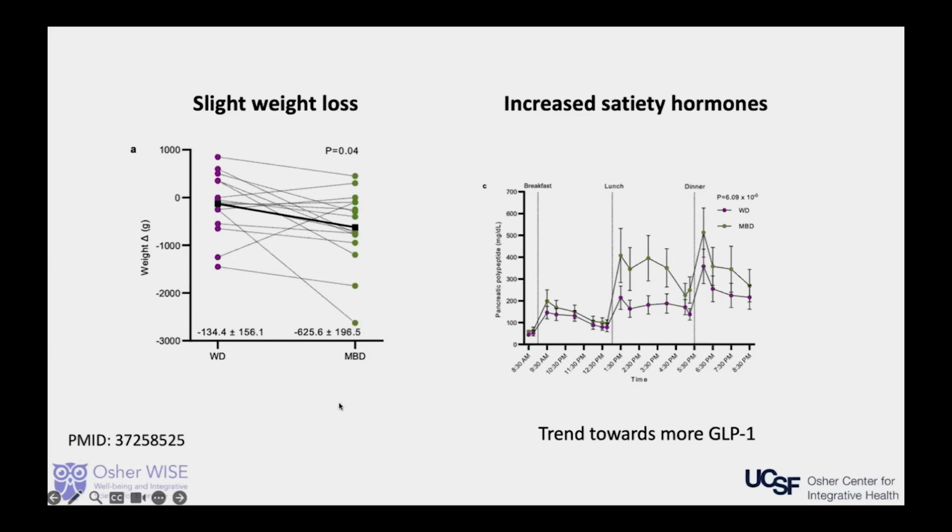This is not just a diet where we have to sacrifice our well-being to feed our bugs. This is a diet that's going to be delicious, feeds our microbiome, and makes us feel more satisfied after we eat. Also worth mentioning, there was a trend towards more GLP-1 in these trials as well.